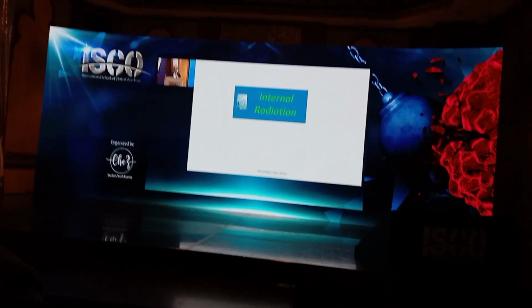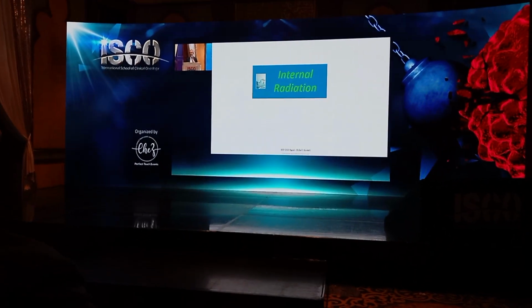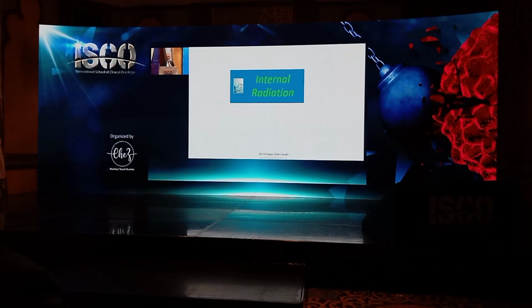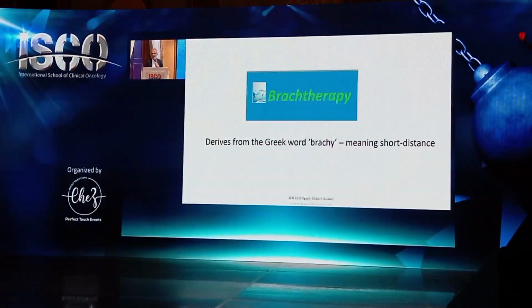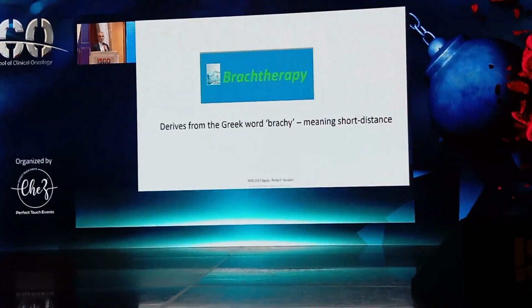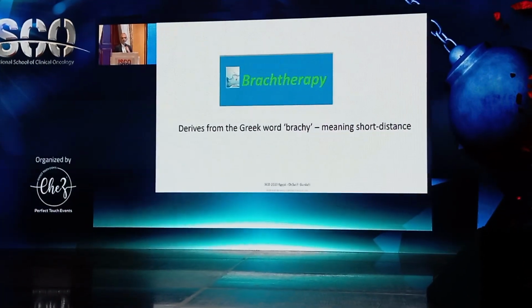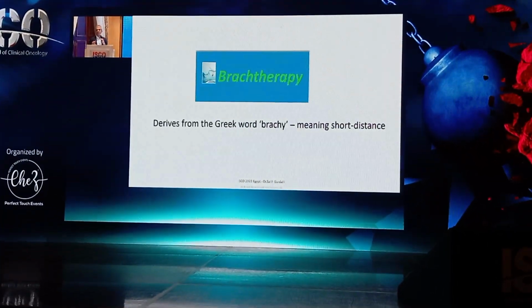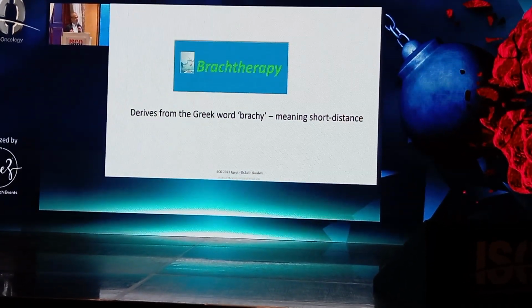The internal part starts with the early radium era. Later on, somewhere in the 1930s, we changed the name to brachytherapy. But still in France, the name of the procedure is curietherapy. It comes from a Greek word. Brachy means close, and brachytherapy means close therapy.